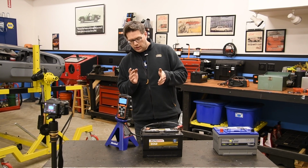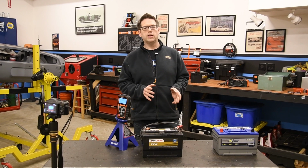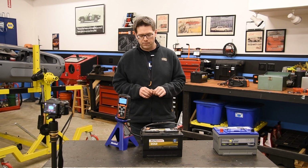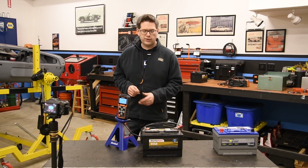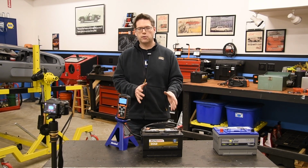So this was manufactured 12/18. So this one is now about a year old, a year and maybe half a month. And same deal, 850 and 1,000. So 850 cold cranking amps, exact same battery that we just looked at, just a little bit newer.